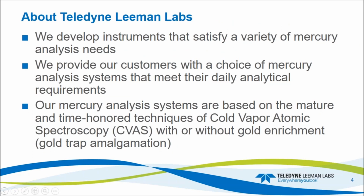A little bit more about Teledyne Leeman Labs. We develop instruments that satisfy most of your mercury analysis needs. We give you a choice of mercury analyzers within your laboratory to fit your needs. All our systems are based on cold vapor atomic spectroscopy with or without gold enrichment, which is gold amalgamation or gold trap analysis.